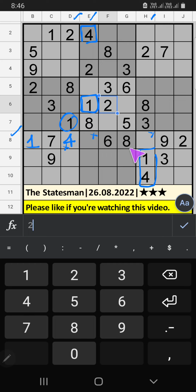8th row, 2 numbers are remaining, 3 and 5. Column H and 9th grade, we have 3. So 3 can't come in this cell, 3 is confirmed here. Then 5 is here.